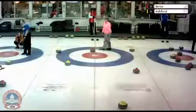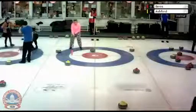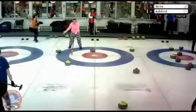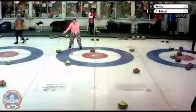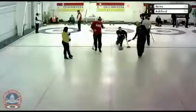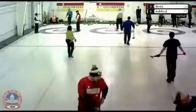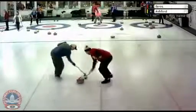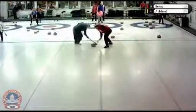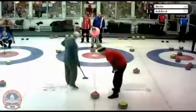All right. So Jackie needs to protect their shot stone. She checks with the thrower to see if they prefer one handle. And we've got a birthday in the warm room. The shot is on the way. The line looks pretty good. It looks like they're going to get just over and leave it right there on the center line.